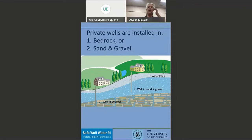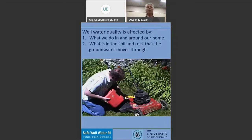resource. I'm going to talk in just a moment about different kinds of well construction. Often people will scratch their head about the type of well that they have and the characteristics of well types. Depending on the type of formation, whether it's bedrock or sand and gravel, can dictate the type of well construction that you would have. The water quality in our private wells is typically affected by one of two things or both of these things, okay?